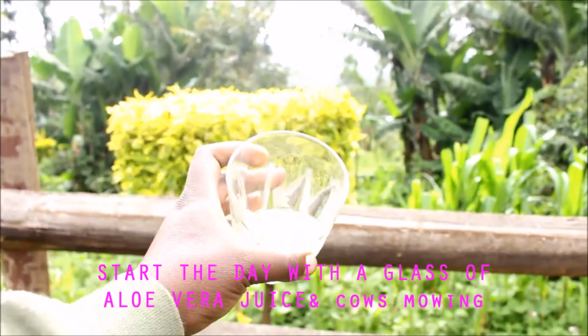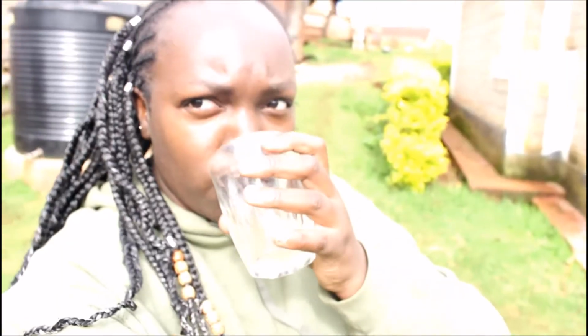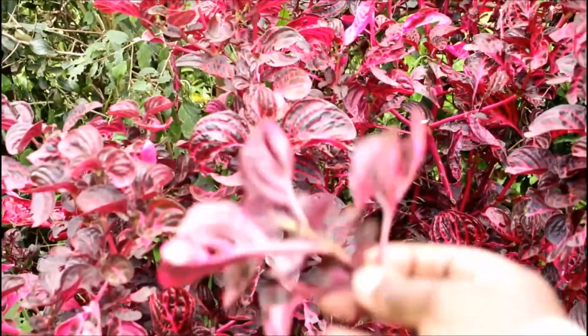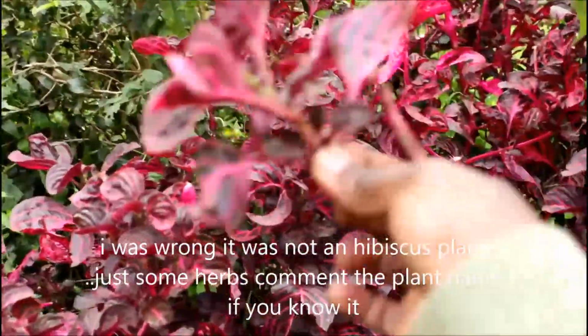Morning glass of aloe vera juice. Let's taste it. This juice is raw, organic leaves of aloe vera, and then it was boiled. And guys, this is an hibiscus plant. I'm going to make green tea from this.